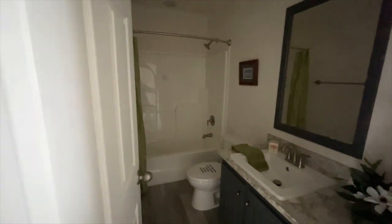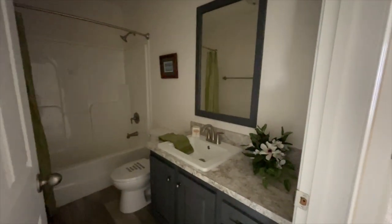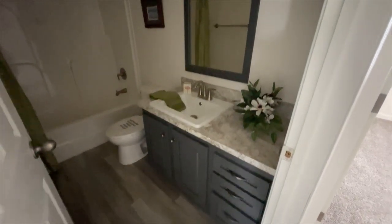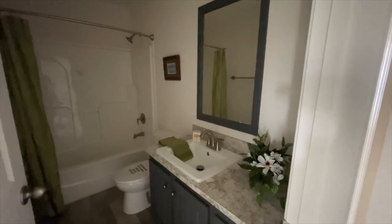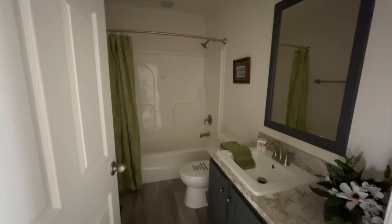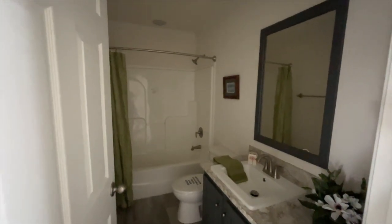But this is your additional bathroom. Love the space on the countertop. Love, love, love the rectangular sink. There's that beautiful flooring, and you have all the space you need. And I actually love that round shower curtain rod as well. So really pretty.